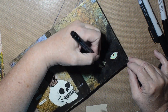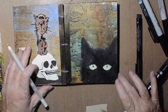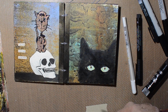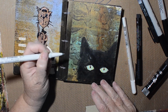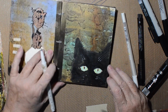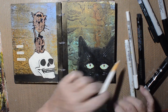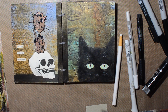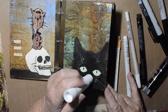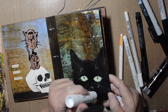There's where I felt like it was obvious that the eye was too big, so I reduced it with a marker, and it's pretty noticeable on it, but oh well. So I was trying to do whiskers, and yeah, not loving that. Tried to use my Chinese wax marker. Now I'm doing the white tempera paint sticks. Yeah, I don't know.